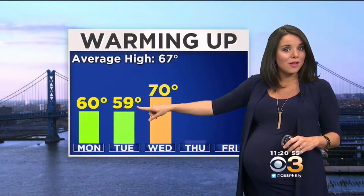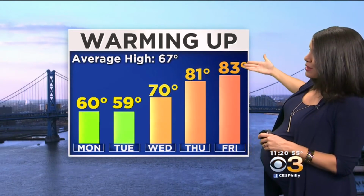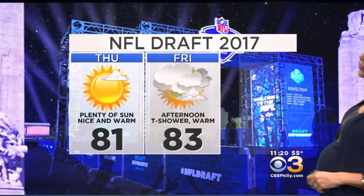The high only 59 degrees. Then after that 59 degrees, take a look at this warm up. 70 Wednesday, 80s by Thursday and Friday, just in time, of course, for the NFL draft. Thursday with sunshine, it is going to feel like summer. And you think that's summer, like wait until you see the 7-day forecast.